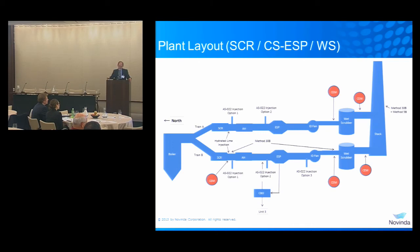So ports were installed for hydrated lime injection upstream of the locations for amended silicates. In the parametric testing, we evaluated injection of amended silicates upstream of the air heater and also downstream of the air heater, upstream of the ESP. And in that testing we found considerably better performance of the amended silicates at the upstream air heater injection location.